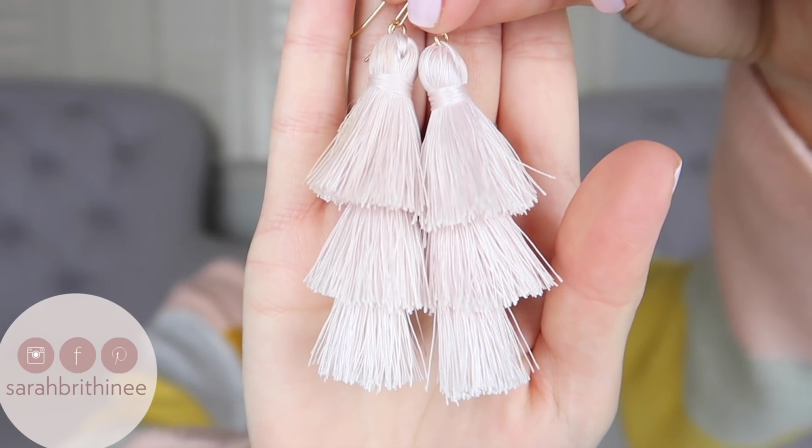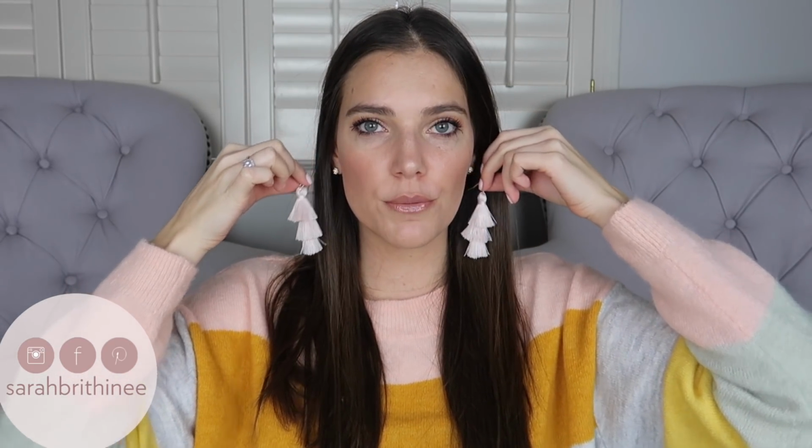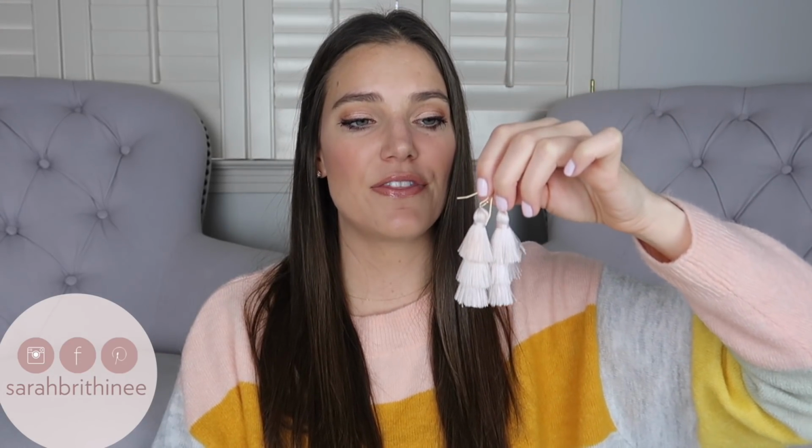Another random item I've been loving are these tassel earrings. I think they were $12.99 maybe, but these are so cute for spring. I just think that they're adorable. They're the perfect color and they were so affordable. I think some of the sites sell them for like $40 or $50, and I just think that for a trend item like this, you'll wear them, but these are never going to be your everyday earrings. So for items like this, I like to find them on sale, and these ones were such a steal.